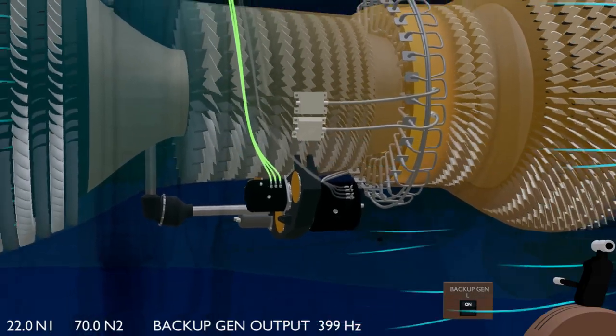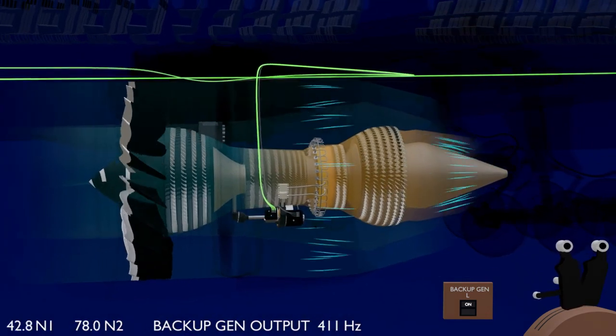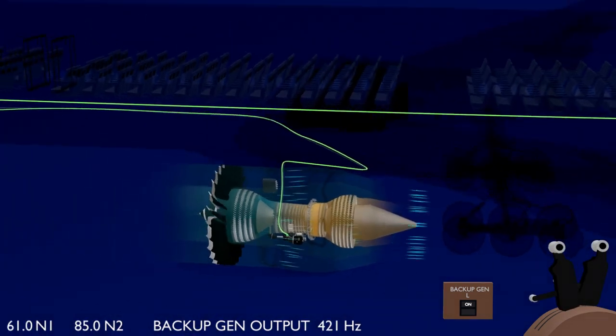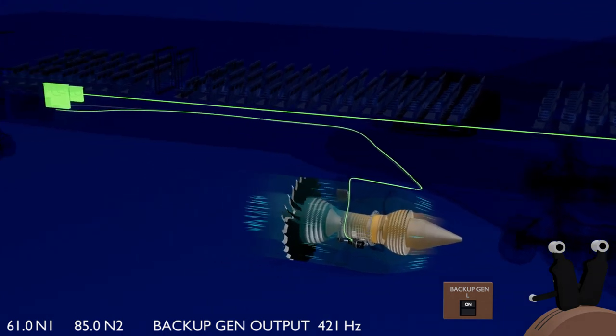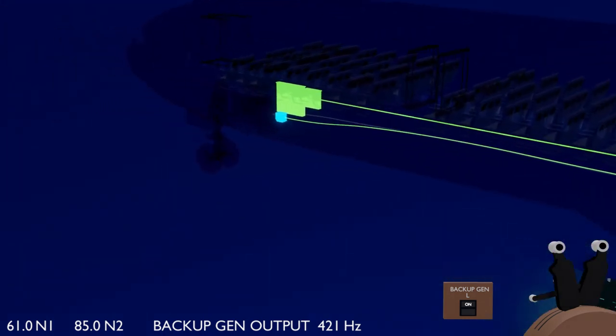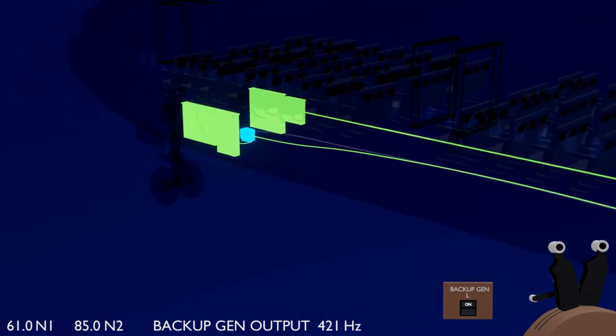The backup generator does not have a constant speed drive, therefore its output frequency varies with N2 RPM, and cannot be fed directly to the electrical components. The output is first sent to a converter, which changes the variable frequency to a constant 415 Hz, and supplies it only to the essential loads of the aircraft.